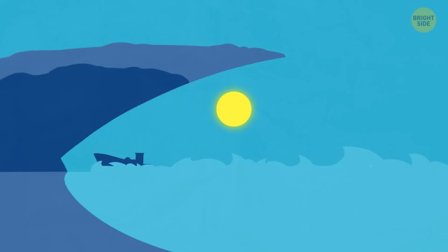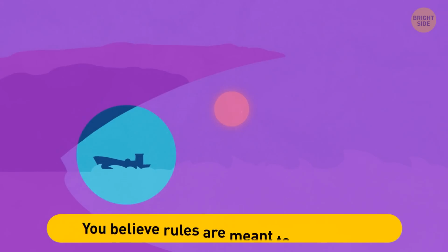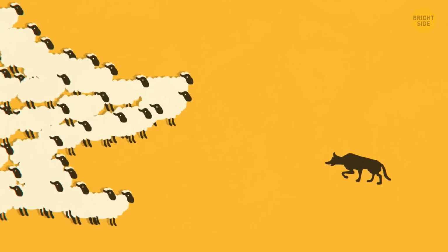If you're one of those people who see a huge ship in this image, you never follow the crowd, even if it's going the right way. You're a rebel at heart, and you believe rules are meant to be broken. You like to take a chance and often win. Next, is this one all plain to you, or do you see the double meaning?